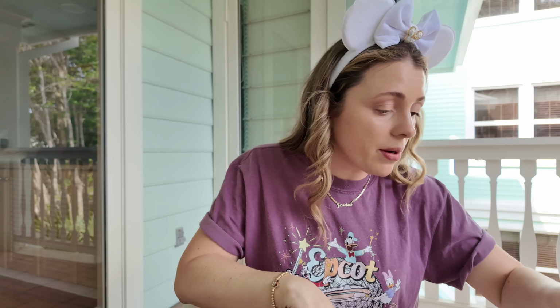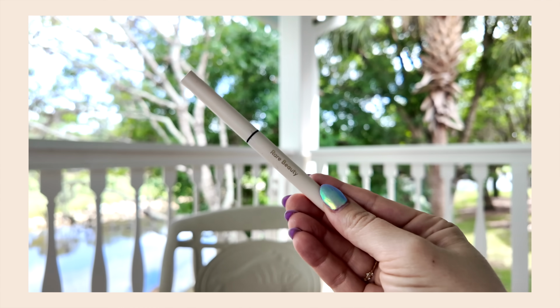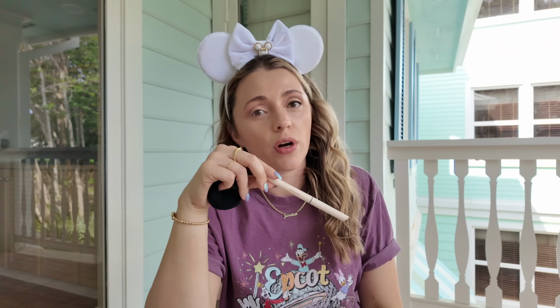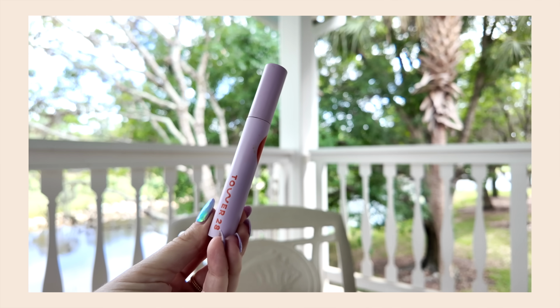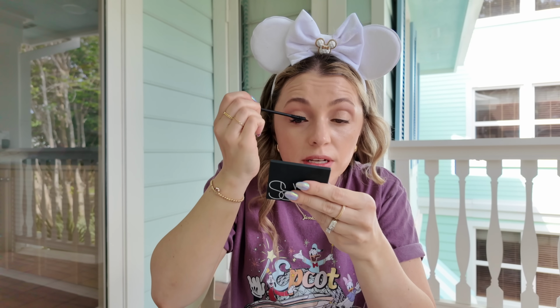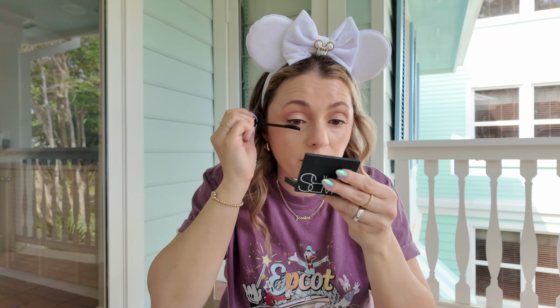So the liquid liner I brought, I don't know that I ever finished that thought, is Rare Beauty's liquid liner. I really, really love it, and I feel like it's lasted pretty well, but I usually don't apply this in the morning. I'll apply it before the evening. I just feel like there's better, more waterproof liquid liners out there. I can link one that I really like below if you're looking for that. And then mascara-wise, dealer's choice, but I use Tower 28. It is one of my absolute favorite mascaras. It just stays all day. I don't notice any flaking, any smudging, even though I'm sweating.